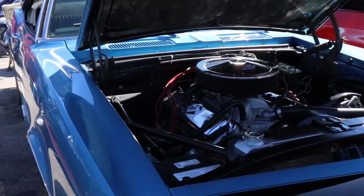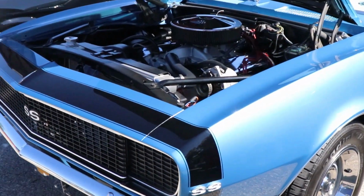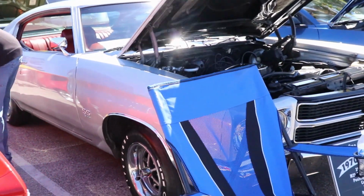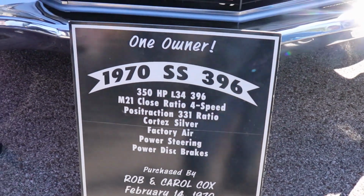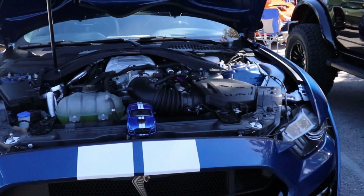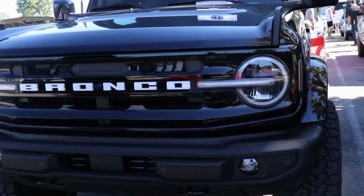'66 396 big block Camaro. '66 SS Chevelle. Another big block car. '70 model. LS3, Muncie 4-speed. Well, it's an M21. That's you right there. Shelby. Bronco. What do you think about the Broncos? Now I see it in person, it's actually kind of big.